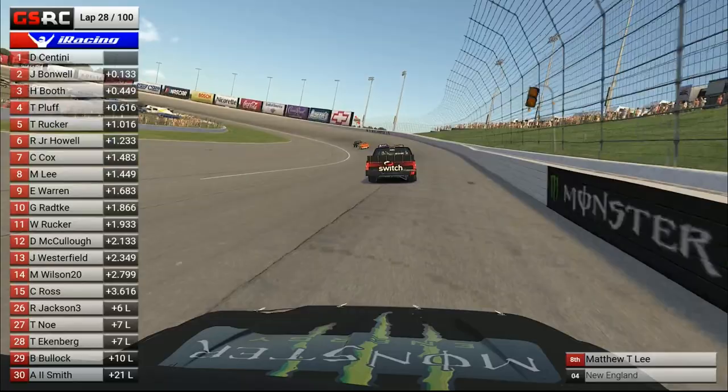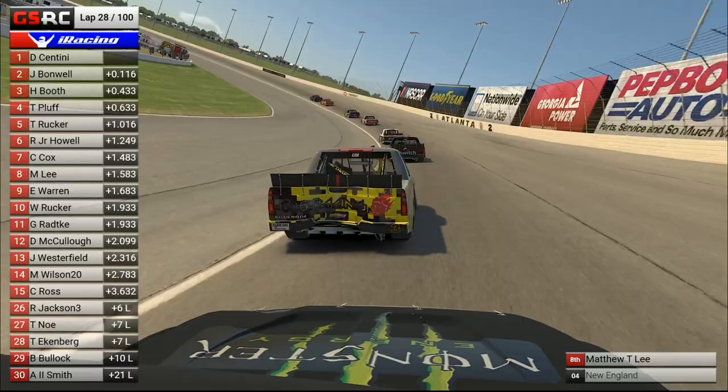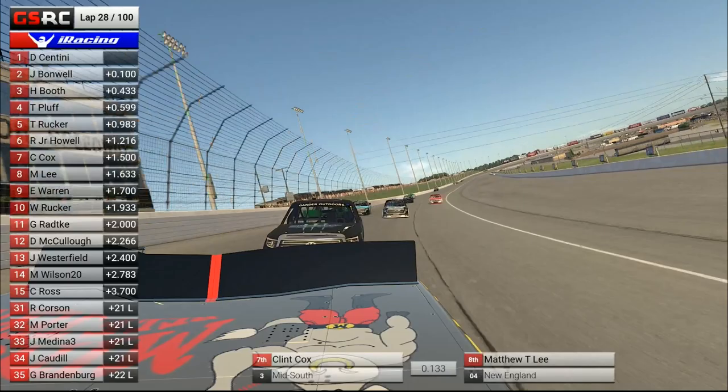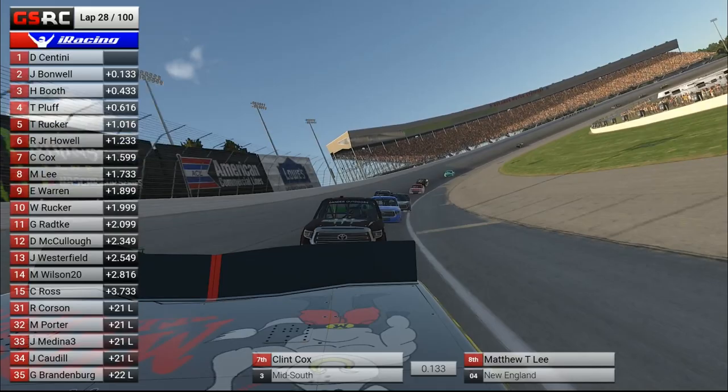Right now, the truck that he doesn't want to pass him, though, is doing so right this second. Clint Cox, who leads him in the points, is going to take that away. So Clint up to seventh. Lee does slip in behind him just before Eli Warren can try and get around. You can see some of the damage on the back of Cox's truck, though. The spoiler looking all sorts of bent up.